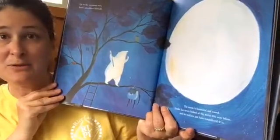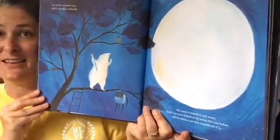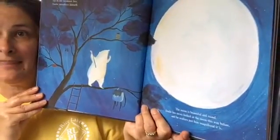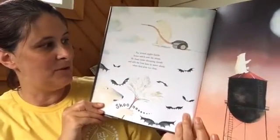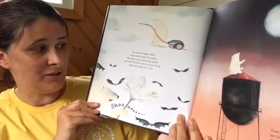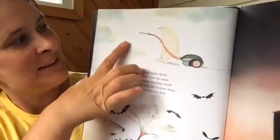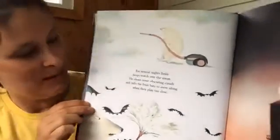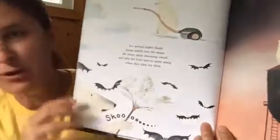Emil has never looked at the moon this way before, and he realizes just how magnificent it is. Wow, look at how big the moon is. What a special job to be the moon keeper, huh? For several nights, Emil keeps watch over the moon. He clears some obscuring clouds and tells the fruit bats to move along when they play too close. Look, Emil is blowing away those clouds that are covering the moon, and he's got his duster. Shoo, shoo, bats, shoo, away from the moon.